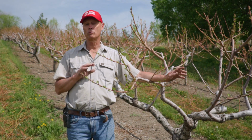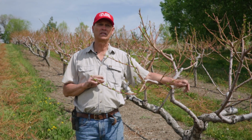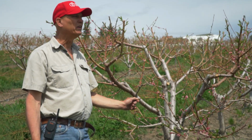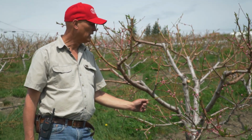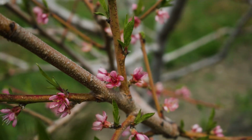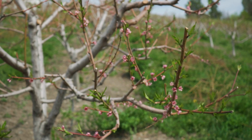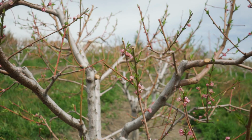The interesting thing is we do have some younger blocks of peaches that are kind of in that 3 to 5 year old stage. They have got a much higher percentage of live flower. Here we are looking at a block of Red Haven again. So same variety as the trees we just looked at, only these trees are only about 6 years old. If you look in here, you can see there is a higher percentage of live flowers. There's certainly still dead buds, like they're shooting out here with no flowers. But the reality is these young trees have got enough flowers for almost a full crop.